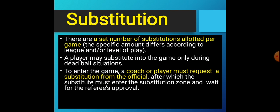A player may substitute into the game only during dead ball situation. So ibig sabihin po, kapag in case na nagrarally pa between si opponent at ikaw, yung grupo mo, hindi pa pwede po mag-substitute. So, ibig sabihin, kapag po halimbawa natapos na yung laro at nagka-points na si kalaban or ikaw, pwede ka na mag-substitute. Or kaya po halimbawa, may magsaserve sa inyo at hindi pa naman nakakapag-service, so pwede kang tumawag ng substitution.